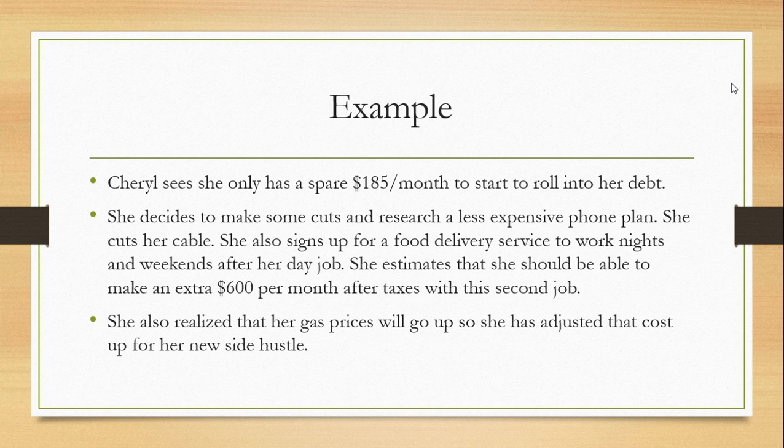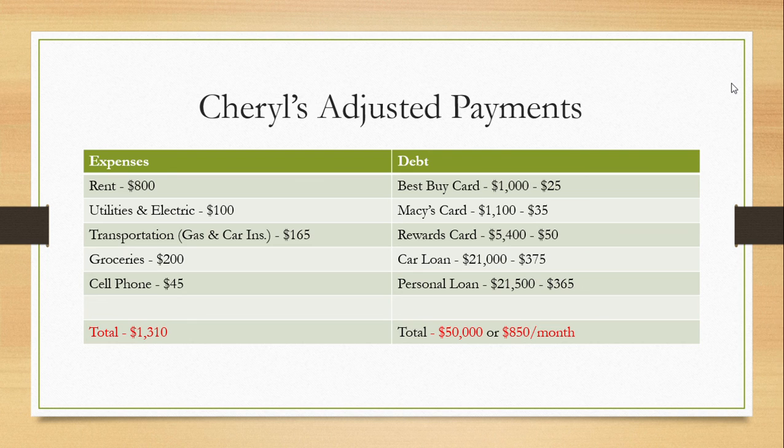She researches a less expensive phone plan. She cuts cable because she says, hey, I've got to get another job to bring in some more income anyway. I ain't going to be watching TV. So she signs up for one of the food delivery services, and she works nights and weekends after her day job. She estimates that after taxes, she should be able to bring home an extra $600 per month. She also realizes that her gas will be going up because she's going to be driving around town delivering food. So she adjusts that cost into her new budget.